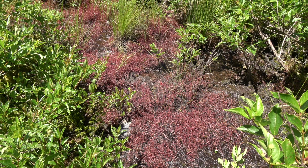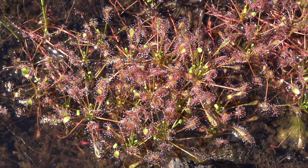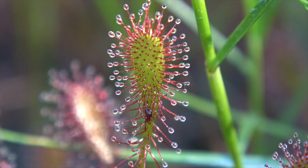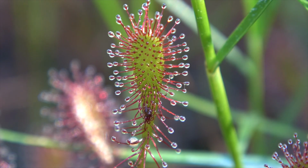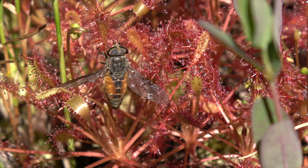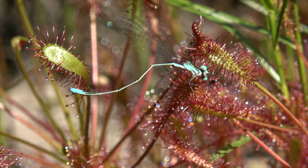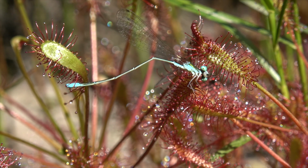Sundews are tiny plants. Their small leaves are covered with reddish hairs that exude a sticky juice that glistens like morning dewdrops. These droplets act like flypaper traps, holding small and large insects attracted to them. As an insect struggles to escape, the leaves begin to fold over the insect, further securing it.